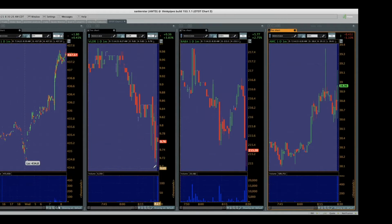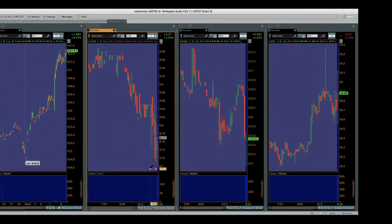9798. Let's go. We've got to cover to 969 if it holds. So 981. I'm going to crush myself with math this morning. 981 is a 12-cent stop. That's what I'm looking for, going higher in VLDR if this low of the day holds. So I'm making a little mark for myself. 969, 981 is where we want to enter this if it goes higher.